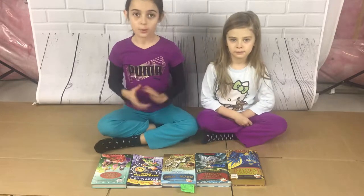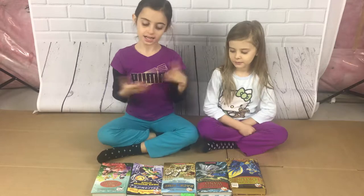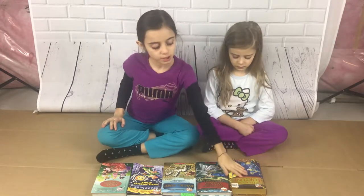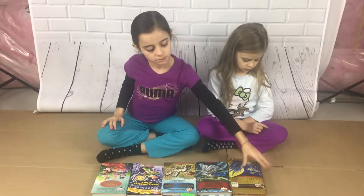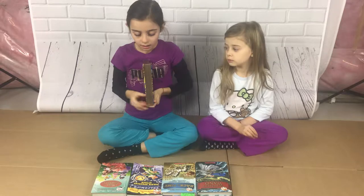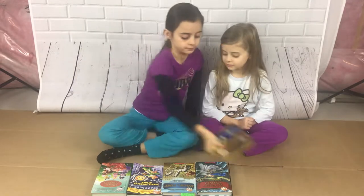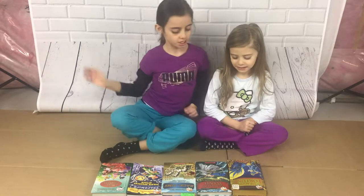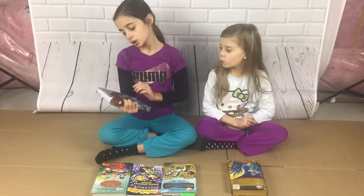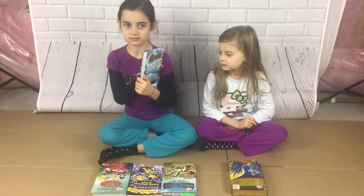And today we're going to be reviewing our Geronimo Stilton and our Thea Stilton collection. So, this book is a bigger book. It's this big. Pretty big. It has golden pages. Woo! It's called Geronimo Stilton, The Dragon of Fortune. This one is Geronimo Stilton, The Wizard's Wand. Yeah. It's a little less big.